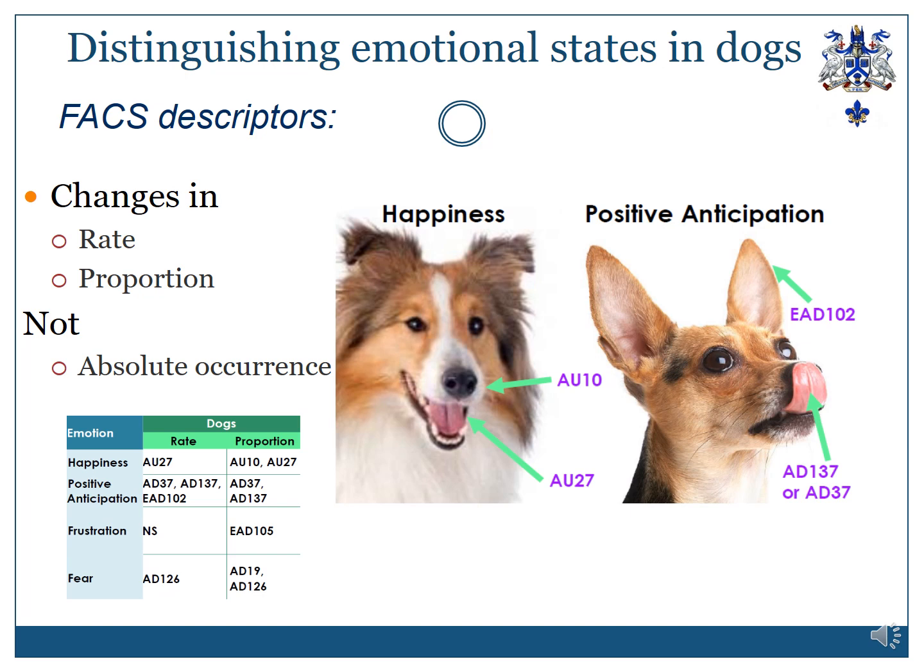Using the sorts of approaches that I've already mentioned of being objective, we have found that there are certain behavioral signs that might help us differentiate between different emotional states. But it's not about whether or not that sign occurs, it's actually about the rate at which the sign is shown and the proportion of time. So it's not the absolute occurrence. It's not that this ear position means this, it's the fact that there is more of it, or we see that being expressed more frequently.